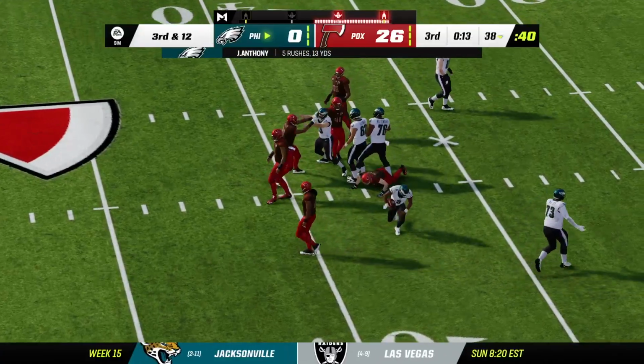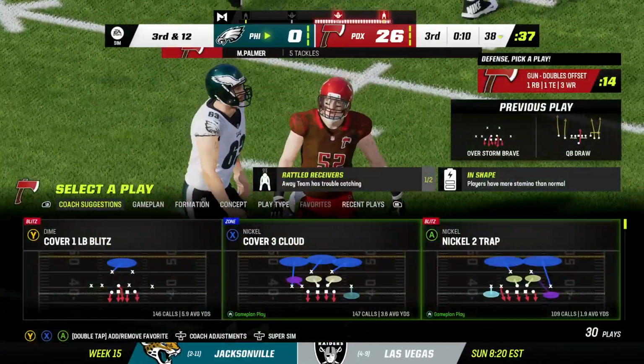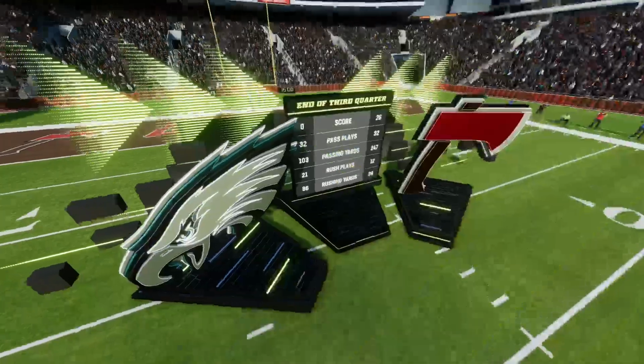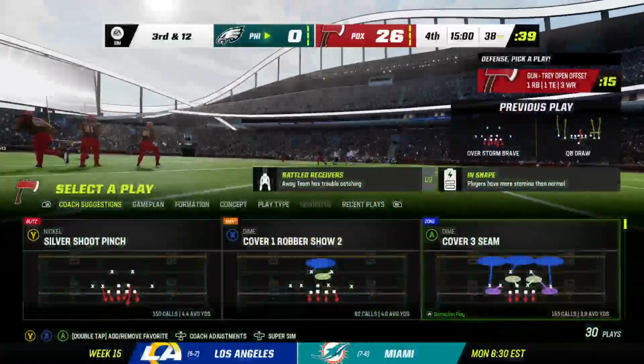This play will be blown up. He'll lose yardage back at the 38. He'll wind up losing 3, and now it's 3rd down. And they're not going to get to the line to run another play, so we will switch ends as the 3rd quarter has come to a close.